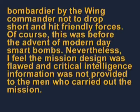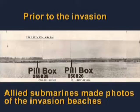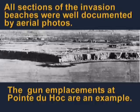out the mission. As an example, prior to the invasion, Allied submarines made surface view photos of the invasion beaches. In addition, aerial photos documented all sections of the invasion beaches, including the gun emplacements at Pointe du Hoc. The coordinates of gun emplacements were well established, but these coordinates were never plotted on G-charts used by Air Force navigators.